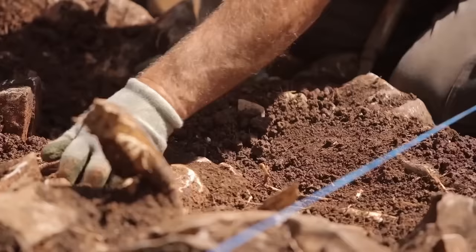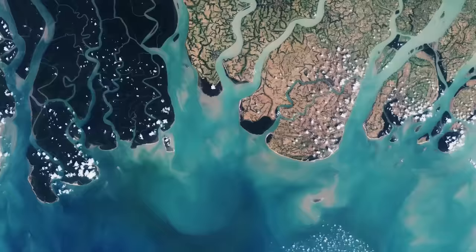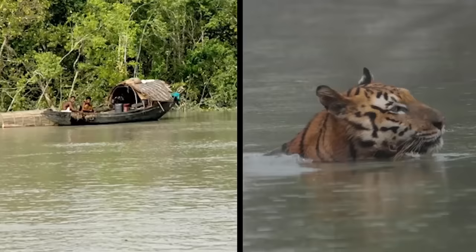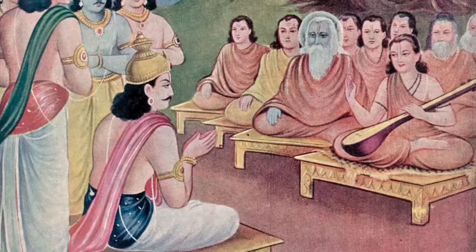The Sundarbans. A team of archaeologists in India led by Dr. Fanikant Mishra have made a fascinating discovery in the Sundarbans. In case you don't know, this is a region of swampy mangrove forests in eastern India with many villages and tigers that swim. But the history of the region is quite complex.